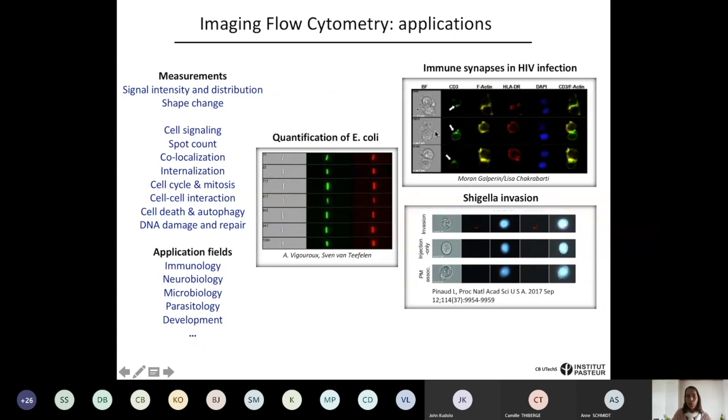Here I'm highlighting three examples. One is the measurement and quantification of individual bacteria. The other one is studying of what happens at the interface of two cells in immune synapses. And the third one allows for following of internalization of Shigella by human cells.